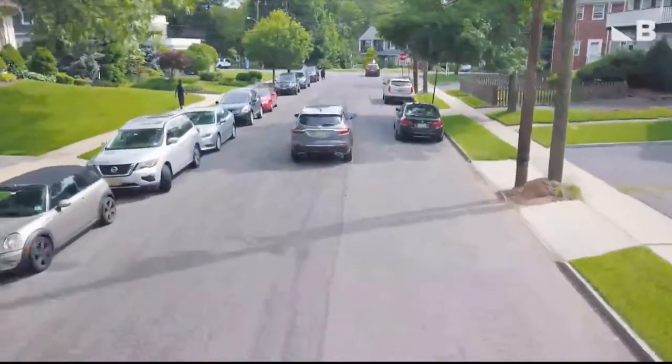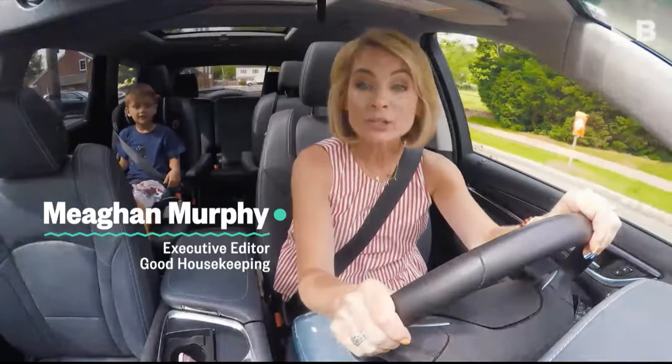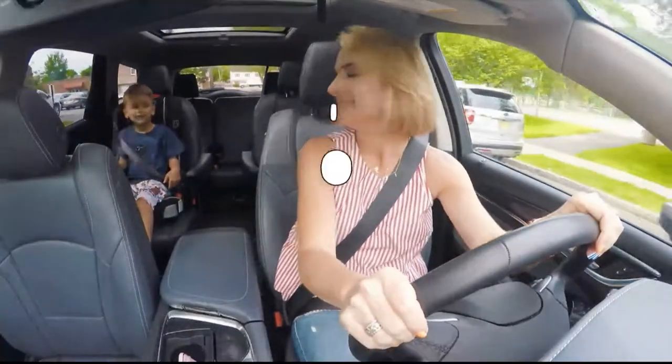You're heading out on a long drive with your family. It can be pretty stressful, right? But we've got 5 better ways to road trip so you never hear the words, "Are we there yet?"